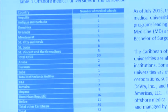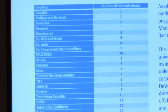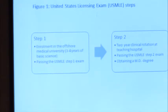Now, this table presents an outline of the number of medical universities in each Caribbean country. In total, there were 72 medical universities in the Caribbean as of July 2015. I'm not going to detail the table; you can all see it, and we'll share the slide afterwards.